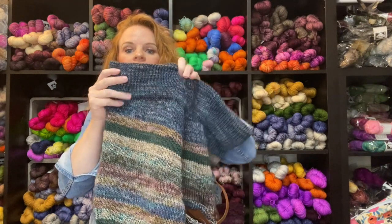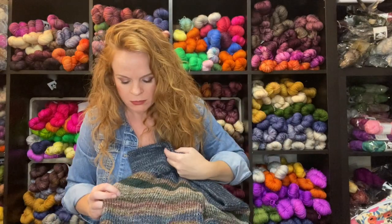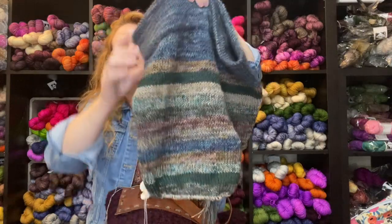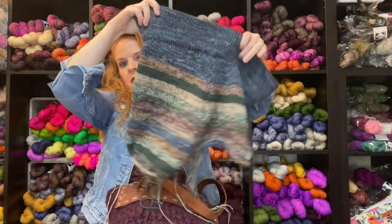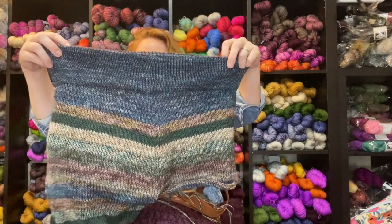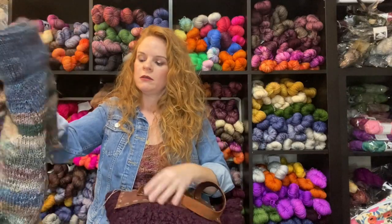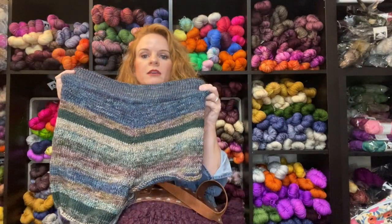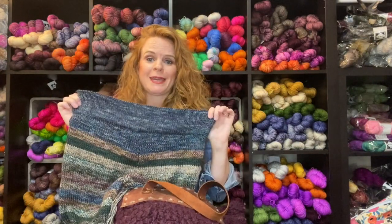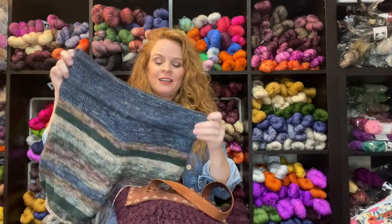All of the yarn is Life in the Long Grass, except for this one, which is mine. And it's actually going pretty fast. There's no way I'm going to finish this like in a week, unless I do nothing else with my life. But I love these pants. I seriously love these pants.